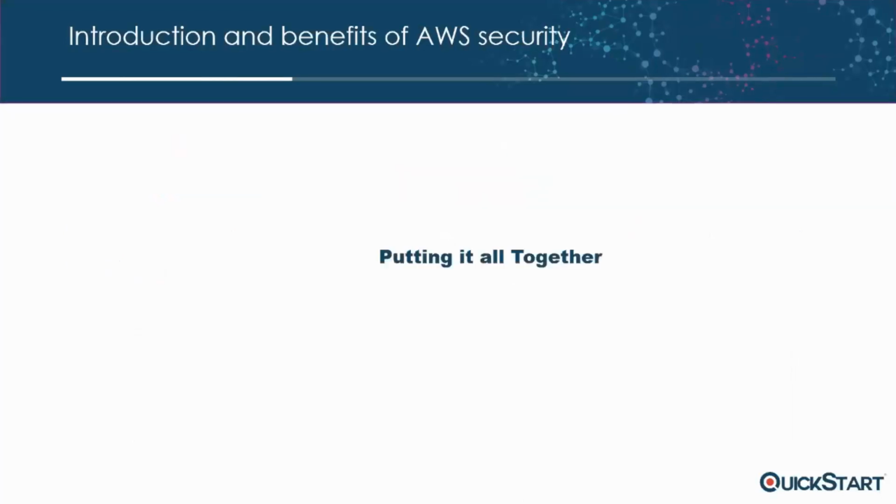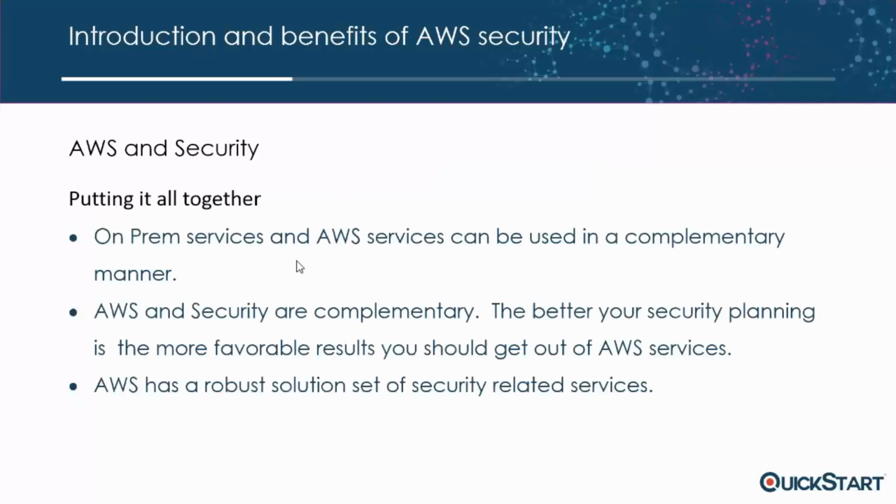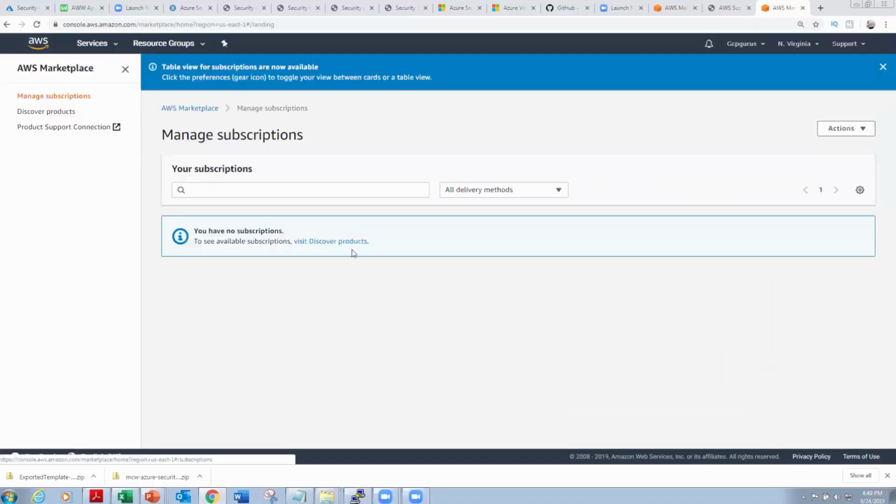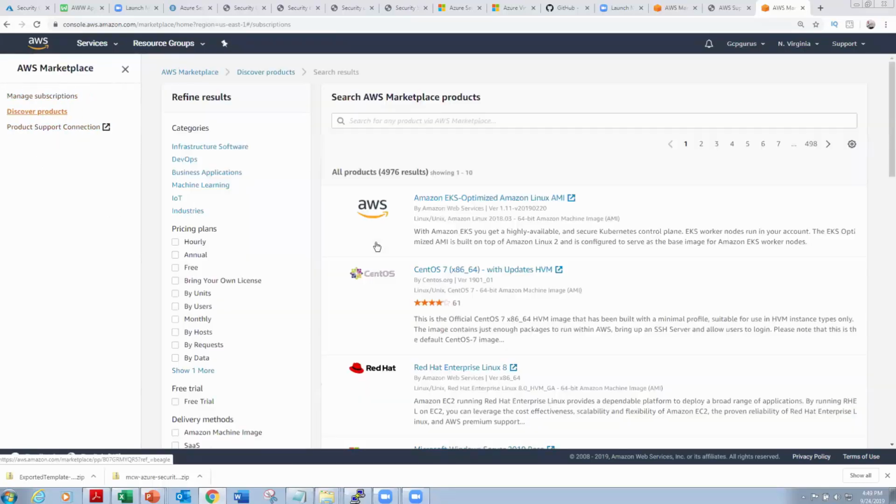So let's put it all together. But what we want to be aware of is with AWS, we could also use AWS services or on-prem services as part of our complementary setup in the cloud. Now, let's say you want to deploy security tools in AWS. You would go over here and you would set up a subscription for the marketplace. This is separate compared to your current subscription with AWS in the manner where a lot of these are going to be paid for differently and separately.